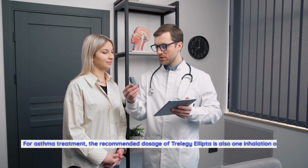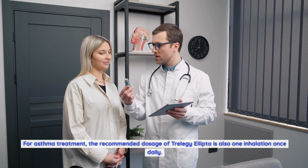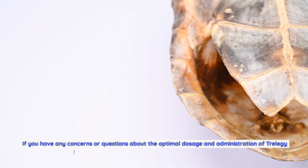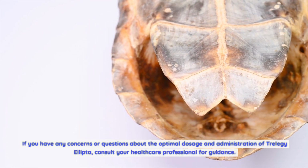For asthma treatment, the recommended dosage of Trelegy Ellipta is also 1 inhalation once daily. It is crucial to follow the prescribed dosage and not exceed the recommended daily dose. If you have any concerns or questions about the optimal dosage and administration of Trelegy Ellipta, consult your healthcare professional for guidance.